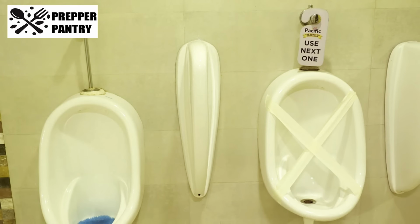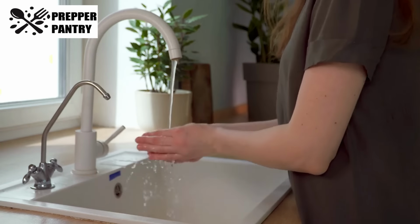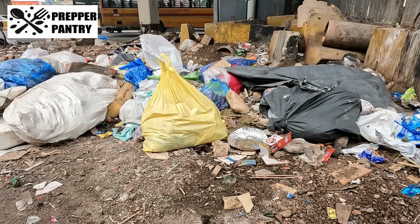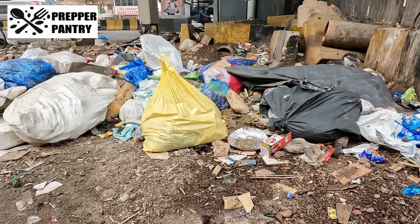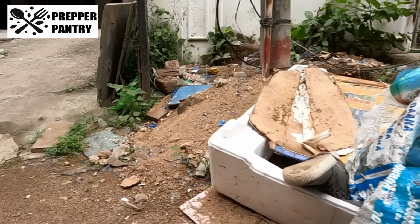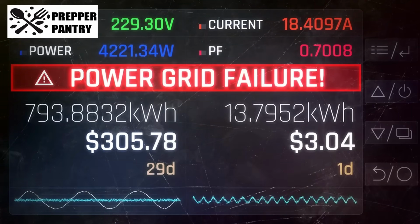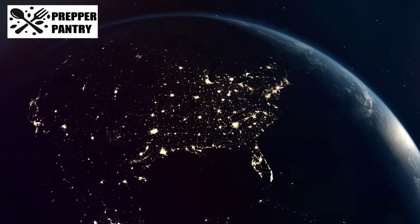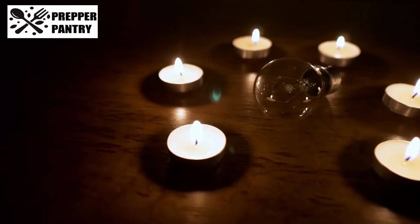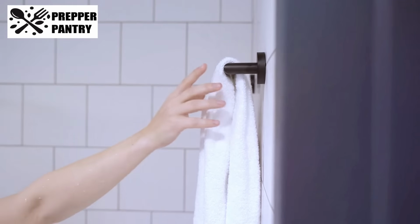This isn't just about comfort. It's about preventing the spread of disease when sanitation systems fail. One more crucial tip: stock up on at least 2 to 3 weeks worth of waste bags. During the recent Canadian grid failure, supplies sold out within hours. Don't wait until it's too late. Remember, folks, when the power goes out, it's the things we take for granted that become our biggest challenges. Plan for this now, and you'll thank yourself later.